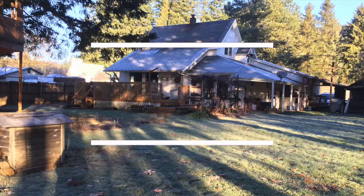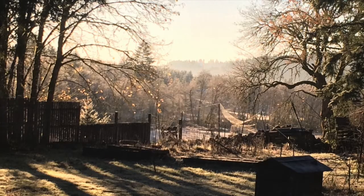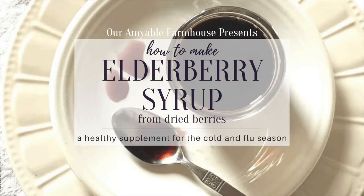Hi, I'm Amy from Our Amiable Farmhouse, and today I'm going to share with you how I make my family an elderberry syrup. This is what I use to help keep us healthy during the cold and flu season. It's just a simple herbal syrup that I make that can help boost our immune system, and I've also found that it helps lessen the duration of our colds.